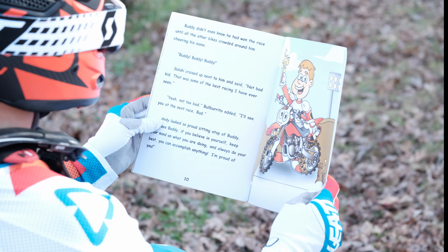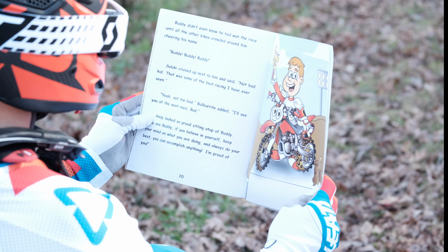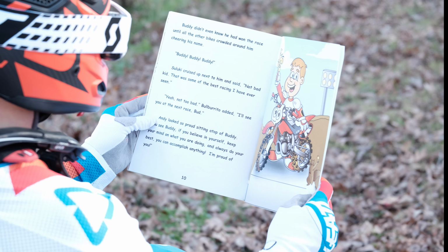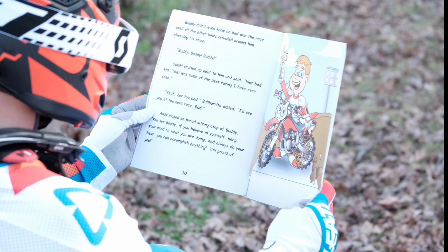Buddy didn't even know he had won the race until all the other bikes crowded around him, cheering his name. "Buddy! Buddy! Buddy!" Saluki cruised up next to him and said, "Not bad, kid. That was some of the best racing I had ever seen." "Yeah, not too bad," Bull Burrito added. "I'll see you at the next race, bud."